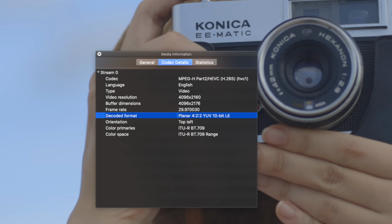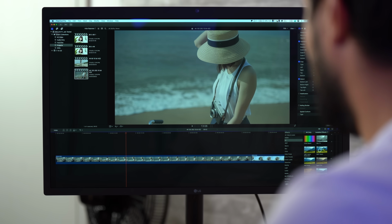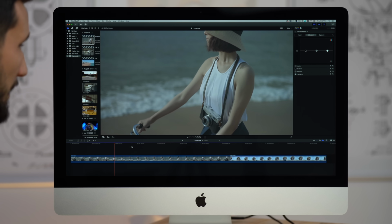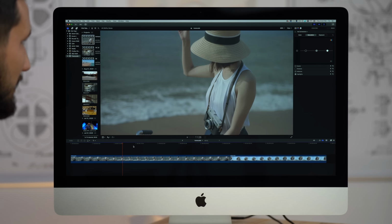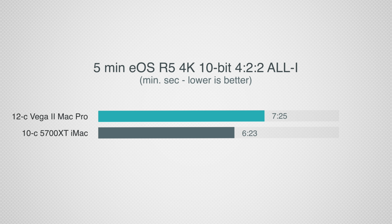The new Canon R5 and R6 are very popular, but their 422 footage is tough to edit, so many people are going to be transcoding. Now, the Mac Pro can convert 30 minutes of 4K 10-bit in about 30 minutes, while the iMac takes 37. Surprisingly, when editing in the timeline, the iMac is actually smoother. With that, exporting a 5-minute project is actually more than a minute faster using the iMac compared to the Mac Pro.